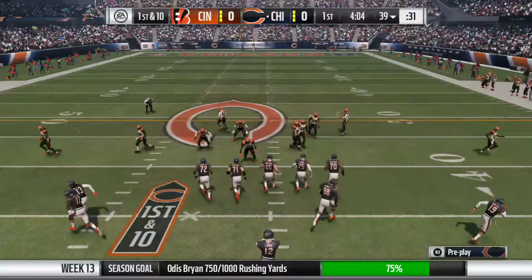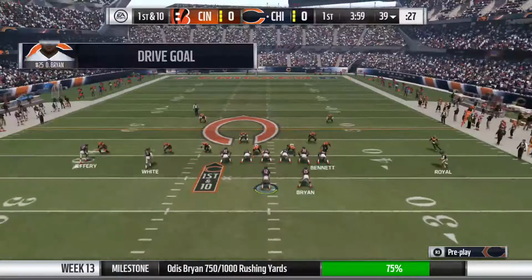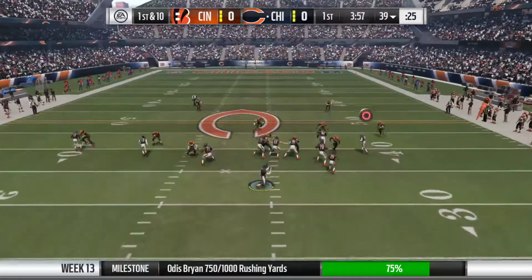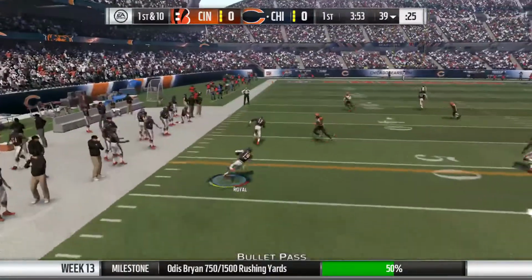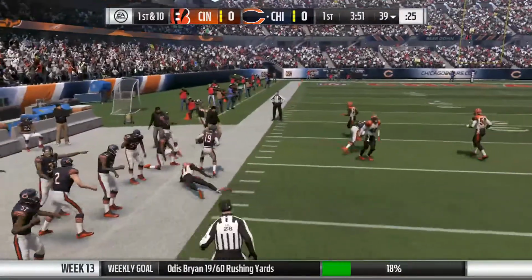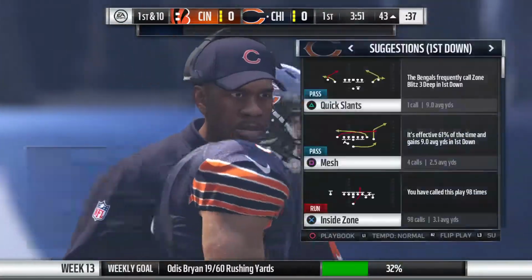When I look back at my draft analysis, one of the highest-rated players on my board, a 3-down back who can do everything. And one of the best parts of his game is what he does when he doesn't have the football, because he carries it really well, but he blocks equally as well as pass protects for his quarterback. I think he's going to be special.